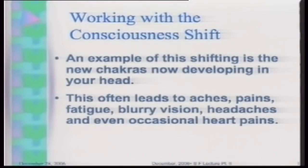An example of this shifting is the new chakra system developing in our head, which we'll talk about in a minute. As you shift in both your head and in your body, you will discover that part of this process leads to aches, pains, fatigue, blurry vision, headaches, and even occasional heart pains or palpitations. So let's look at the head chakra.